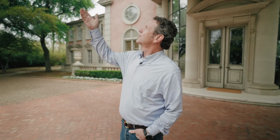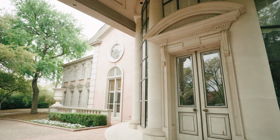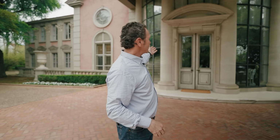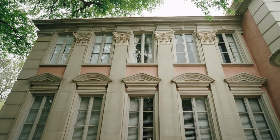Look around, guys. This looks like something from France or Italy. It's certainly something European, okay? Why do we have the incredible proportions, the incredible details? Typically, Corinthian columns are a mess, right? Typically, entryways aren't spectacular, right? And so we've got glass and steel, cut stone, all these beautiful things.